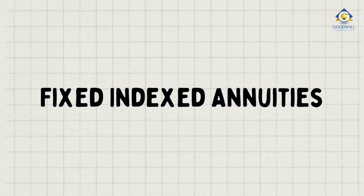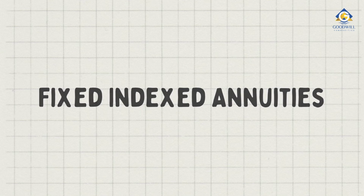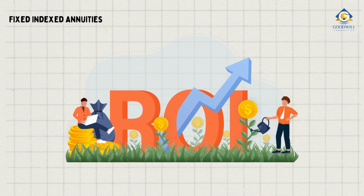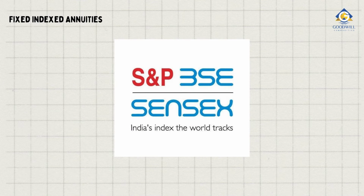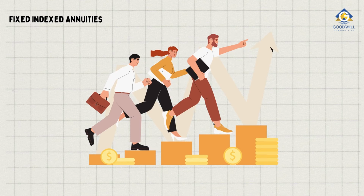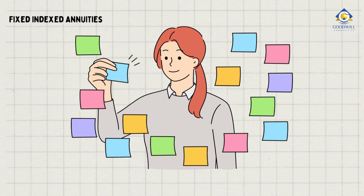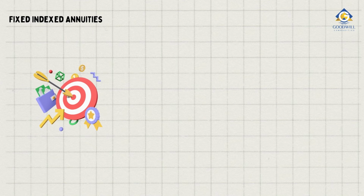5. Fixed indexed annuities. Fixed indexed annuities combine elements of both fixed and variable annuities. Your returns are linked to an index like the BSE S&P 500, offering potential for growth while providing a minimum guaranteed interest rate.